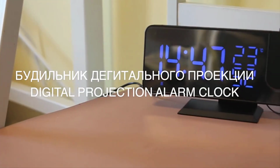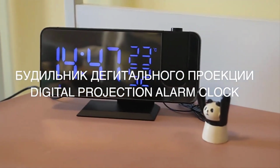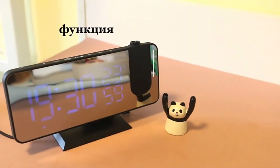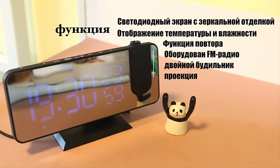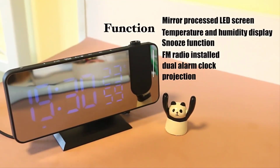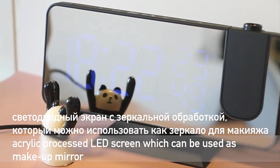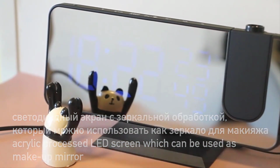Digital clocks are timekeeping devices that display the time using electronic digits or numerical characters. Unlike traditional analog clocks with rotating hands, digital clocks use segmented displays or LED or LCD screens to show the time in a numerical format. The main features of digital clocks include numerical display.